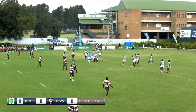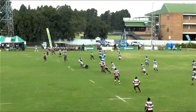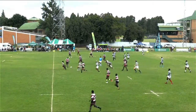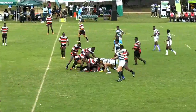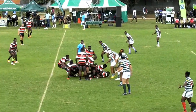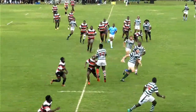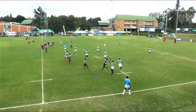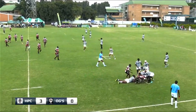As we see, there's a penalty here for tackling in the air or taking the player out. Another quick tap here by the scrum half, but a little bit isolated, trying to put it to the boot. Yep, a little bit isolated indeed. And Carlos Matema has it now. He's got lots of sevens experience behind his back there, but not the best of kicks.